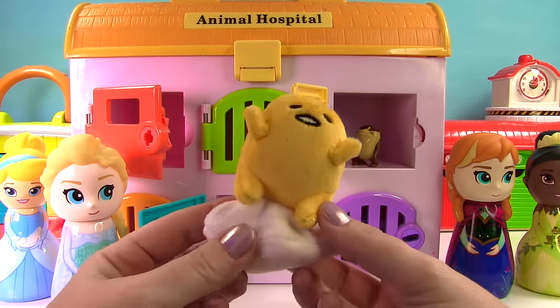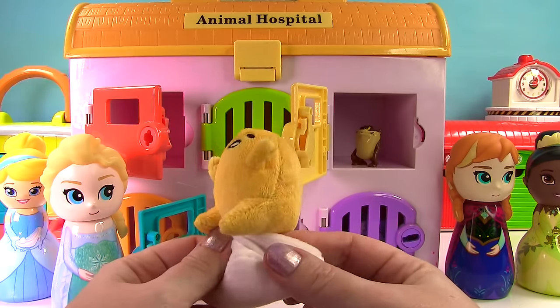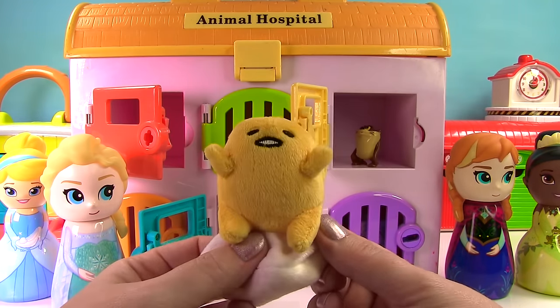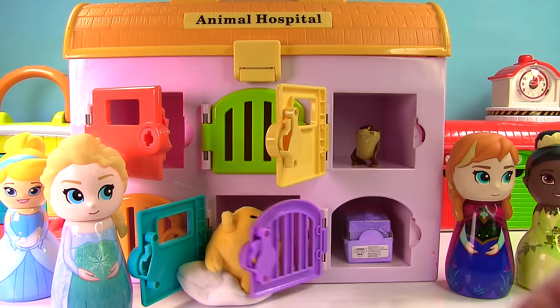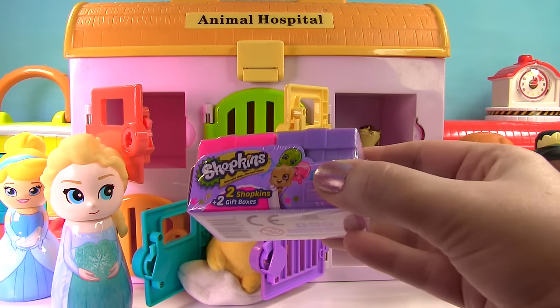Olaf, Olaf, gude tama. Oh my goodness! Well, that's not Olaf. That's so funny. This is the little lazy egg. Gude tama. Woo! Okay, one more door in this hospital. Can we find Olaf inside? Nope. We found Shopkins. Woo woo!